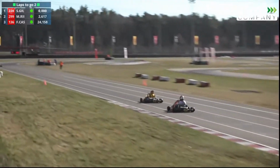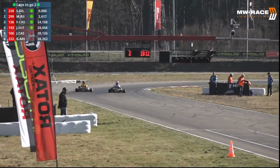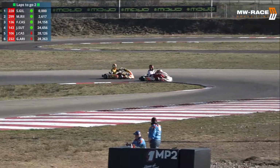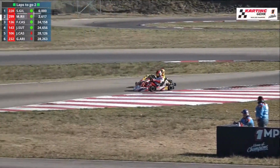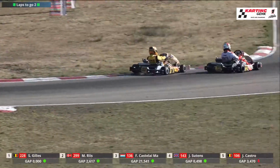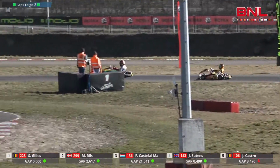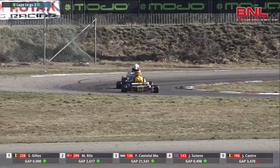Now we're on to the final lap. This is the last lap of the first stage of finals here at the BNL Karting Series kickoff. Gert-Jan goes past again through turn 2. Jules bumps the curbs coming out of turn 3, a little bit squirrely coming through turn number 4. This is a great little battle at the back of the field.